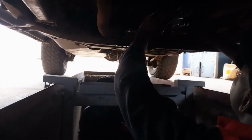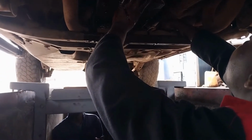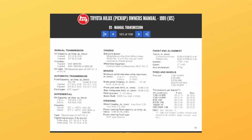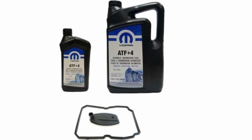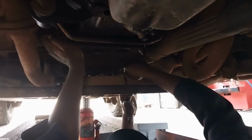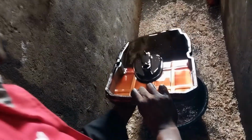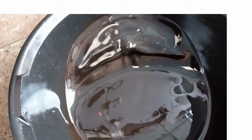So, carrying out the transmission service, first ensure that the vehicle is lifted on a ramp or a service pit. Then you have to prepare service parts, and this includes transmission fluid, and always check with your car manufacturer's recommendation about the type and quantity needed. Then the transmission harness. You will need a pan gasket and oil filter. You will need to open the drainage plug or alternatively unscrew the oil pan bolts and let the oil drain into the container. As you can see, the transmission oil coming out of this vehicle is very dirty and seems service was overdue, and the vehicle probably has the transmission problems that it had.